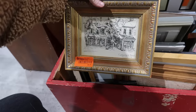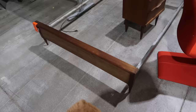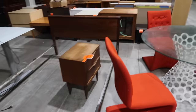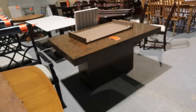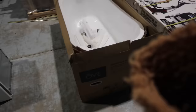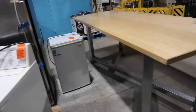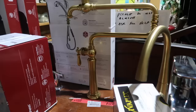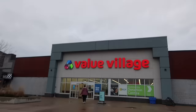Cumberland Street in Toronto. Look at this table and these chairs. $500 for the set. And this bed frame is sick, along with this nightstand. Oh my God, that's beautiful. This table is wild. Lots of stuff. Brand new freestanding bathtub for $560. Look at this work table. That'd be amazing in a garage or something for working on projects, $500. Okay, this faucet, oh my God, $600, but it's so cool. $600, that's wild. Okay, well, I haven't had any luck, so we're heading here.